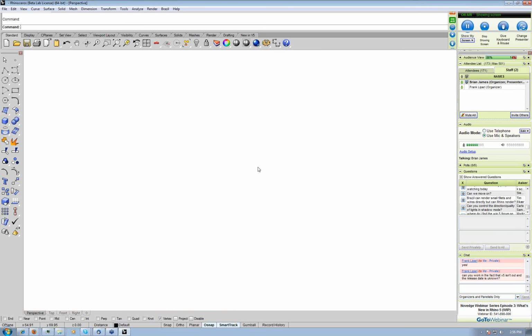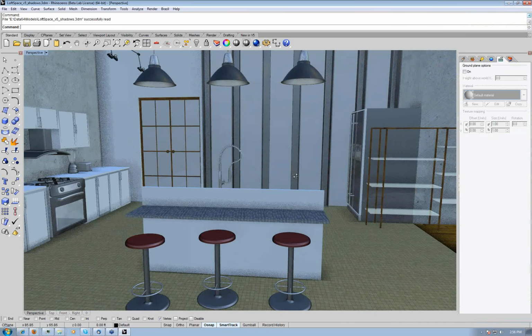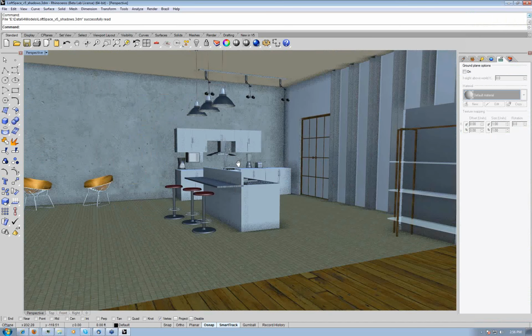This is, I think, a 250 megabyte file, and what I want to show you is another capability of rendered shadow mode. So rendered shadow mode has an option for something called the skylight, and this is kind of like an ambient occlusion, and it works really well for interiors, and you can turn that on in the sun settings.